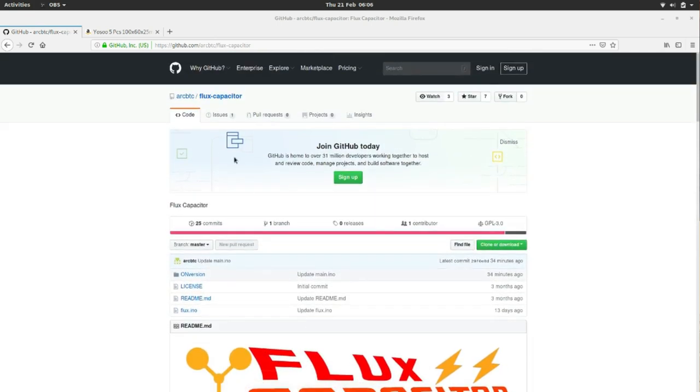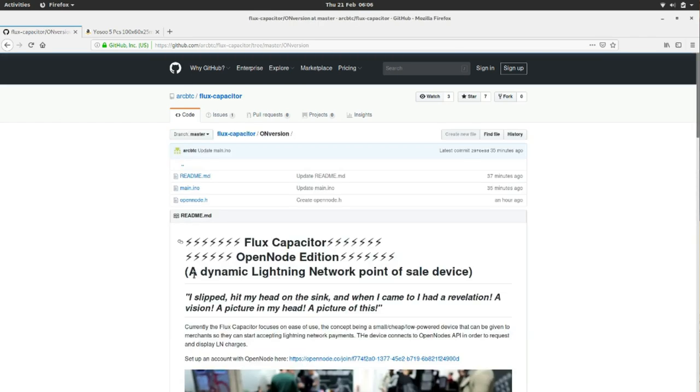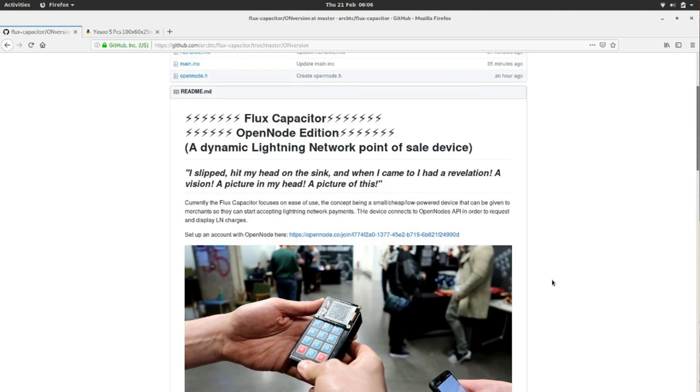If you go to the Arc BTC GitHub and go to Flux Capacitor, there's an OpenNode version. In the previous tutorial for the sweep machine, I showed you how to set up an OpenNode account, so I'm not going to do that again. I showed you how to get an API key, so you could use an API key in your project. If you haven't seen that tutorial and you're not sure how to do that, go watch it, set up your account, and then come back and pick this tutorial up from here.